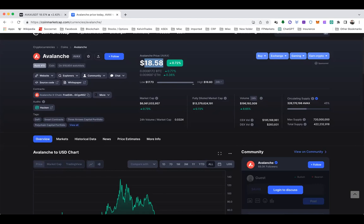Because if all the coins are released into the market at this price, it's going to be worth $13 billion. But you feel that this is overvalued, that AVAX is only a $10 billion project. Then don't buy, don't go in. However, if you think that AVAX is a $50 billion project, then of course this is undervalued at this price. So if you think that this is undervalued, then buy lah. Then invest.